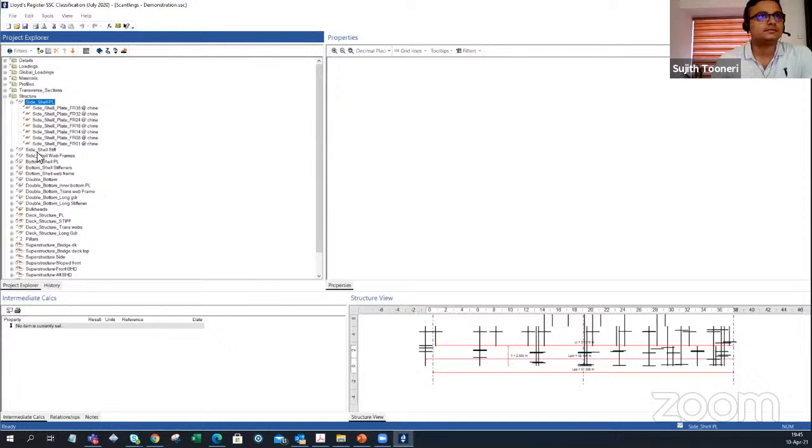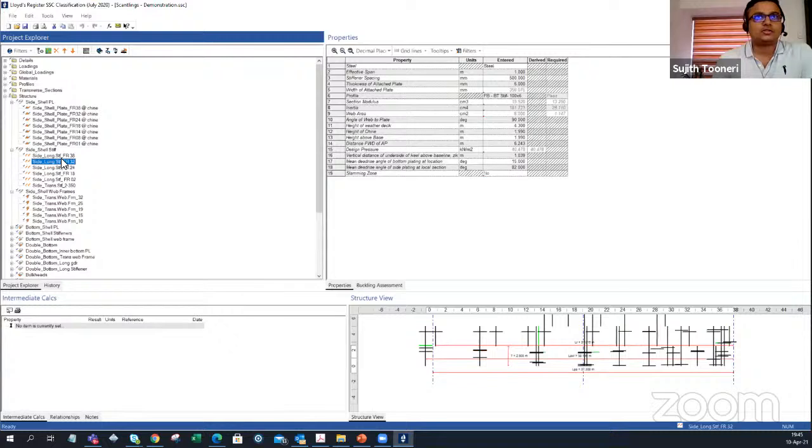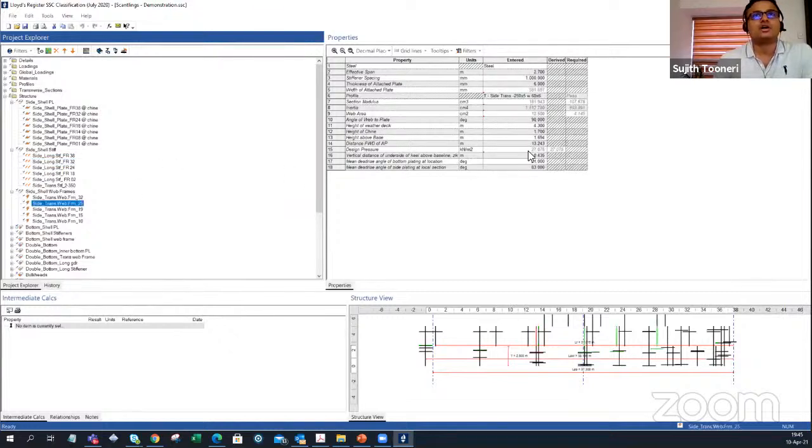Sideshell. We'll take an example of a sideshell plate, sideshell stiffener, and sideshell web frames. For the sideshell plate, you can see the design stresses at frame number 32, because 32 is common for stiffener and web. At frame number 32, the design pressure is 51.485. At the same location, for the longitudinal stiffener, 80% of that, 40.478, is the design pressure. At the same location, for the transverse web, it is almost half.